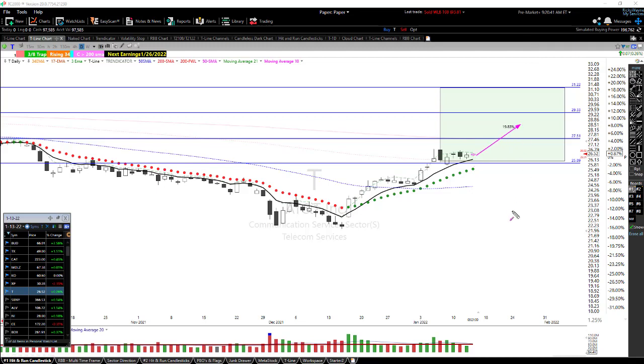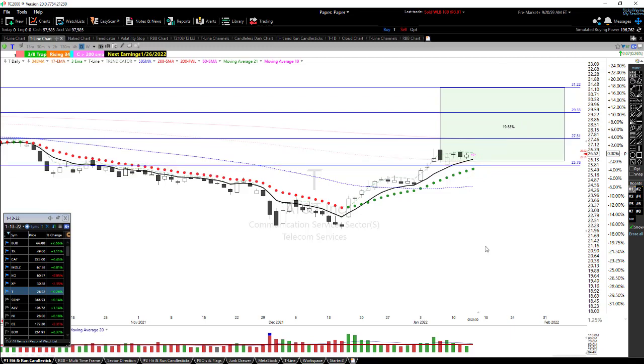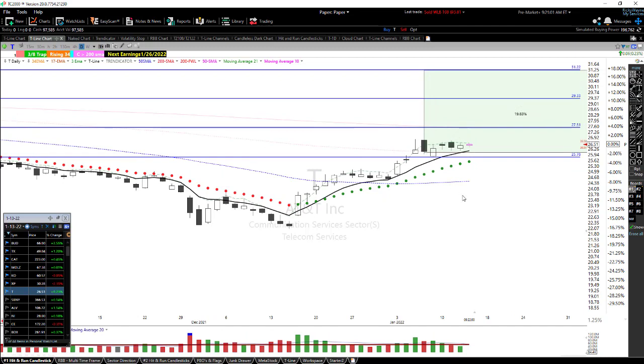Remember, always put your stops in. Stops are a funny thing, and a lot of people have a lot of different ideas about stops, and that's fine as long as they work for you. I look at this chart right here, and I'm a stock picker. I'm also a big believer that you can time your trades. Yes, you can. So with that in mind, when I buy a stock, I'm buying it with the intention of it going up.